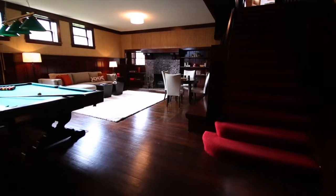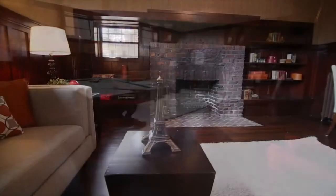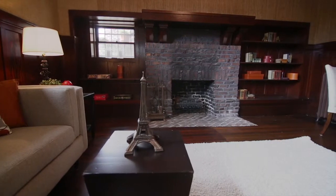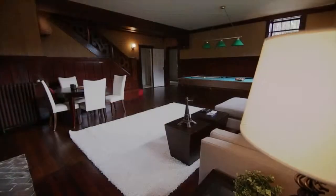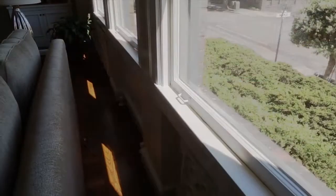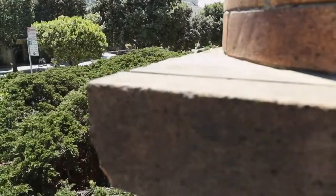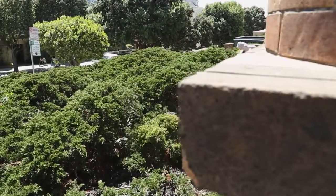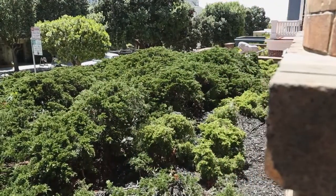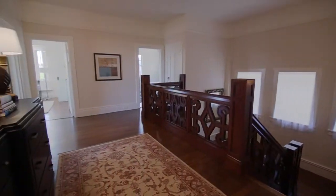There's a gracious red carpet entry to the ballroom. The clinker brick fireplace, pool table, and dark wood sets the scene. The 41-foot wide by 17-foot deep south-facing yard fronting on Clay Street behind the original brick walls could be easily accessed from this room. There is storage and a mechanical room on this level and an alleyway leading to Clay Street. What a great open hallway.